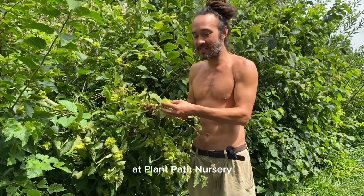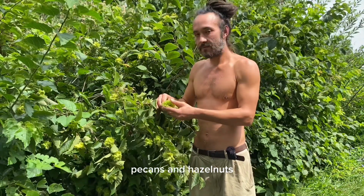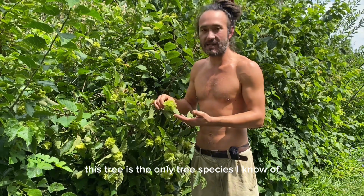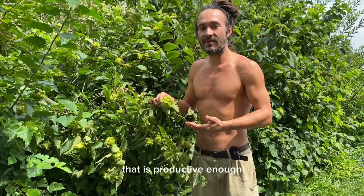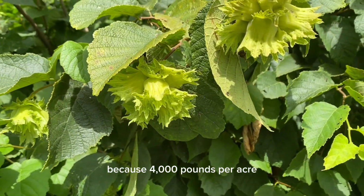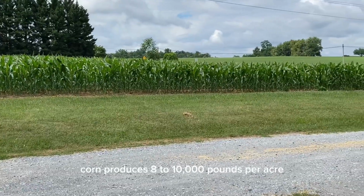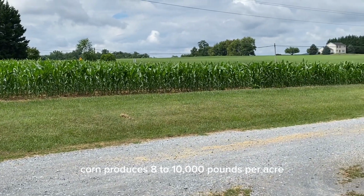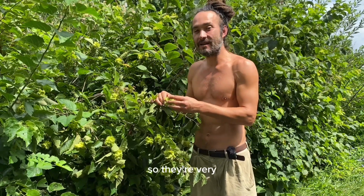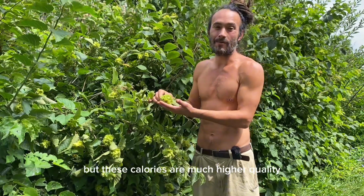At Plant Path Nursery, this is part of our holy trinity of chestnuts, pecans, and hazelnuts. Not to mention, this tree is the only tree species I know of that is productive enough to potentially compete with corn in terms of calories per acre, because 4,000 pounds per acre, 2,800 calories. Corn produces 8 to 10,000 pounds per acre at around 1,450 calories. So they're very close in comparison on the level of calories per acre, but these calories are much higher quality.